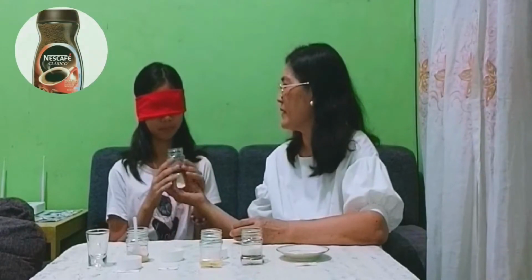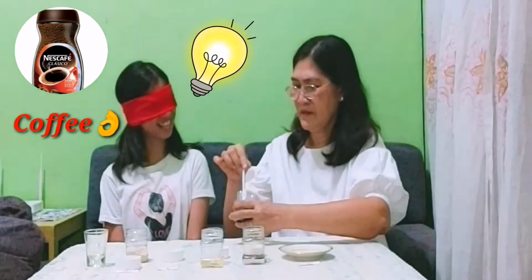So here is our second container. Ooh, it's bitter. Bitter, what do you think is it? I think it's coffee. Coffee? Would you like to taste it? Yes. Alright. Bitter. Is it coffee? Alright, let's try to find it out later. Let's move on to the third container.